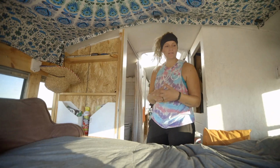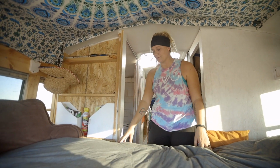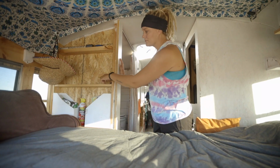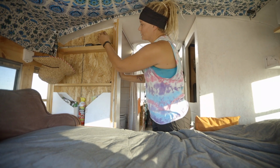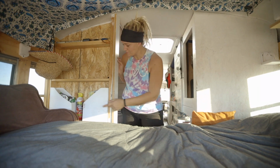All right, so this is our bedroom. We have a queen size memory foam mattress that we had in our apartment before. We loved it. We didn't want to get rid of it. Over here, usually our phones and water sit at night. We've got some incense. It's just random storage. We don't really keep anything in here. Billy has an Xbox that he rarely plays, but it's there.